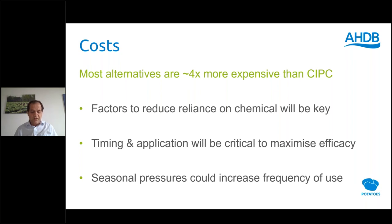So factors such as Glyn has touched on, dormancy, temperature and uniformity, keeping the active in the store. Timing and application will be critical to maximise efficacy. Each dose needs to do its maximum possible job, best possible job. And we have to be aware that seasonal pressures could still increase the frequency of use beyond some of the regimes that we've used in trials. We all know of those years where we've had to have an extra dose for that bit of control, probably some premature sprouting, things like that. And that's all fairly uncharted territory at the moment.